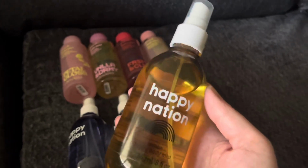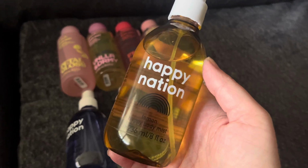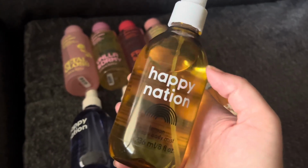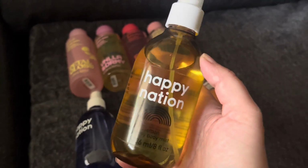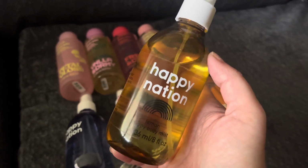So what I smell when I smell this is a lemony fragrance, obviously, but then there's also just a little bit of sweetness to this, but it's not too much. It's not anything like Ice Lemon Pound Cake by Bath and Body Works.